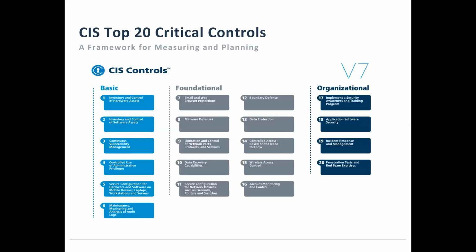The CIS top 20 controls that we use. This framework is a great framework for a couple of reasons. Number one, it's very technical in nature, so it's very specific to making your environment secure. However, it also maps really effectively to most compliance regimes. So if you're under ISO or PCI or HIPAA or NIST, it doesn't matter. These controls map onto that compliance regime.